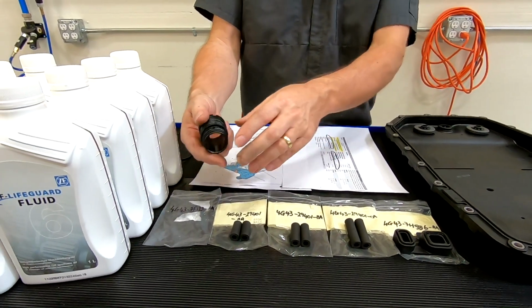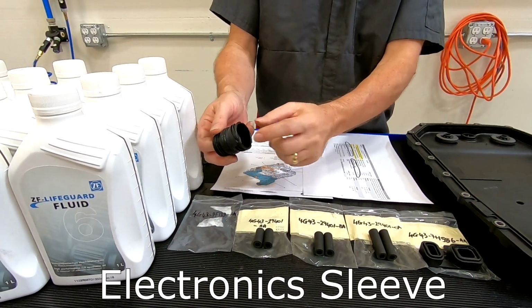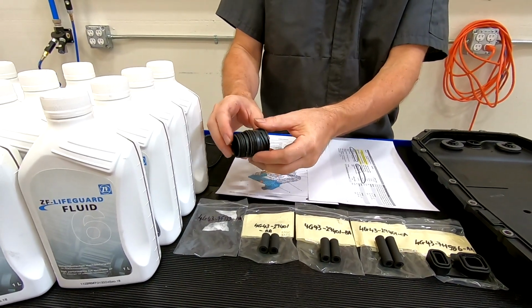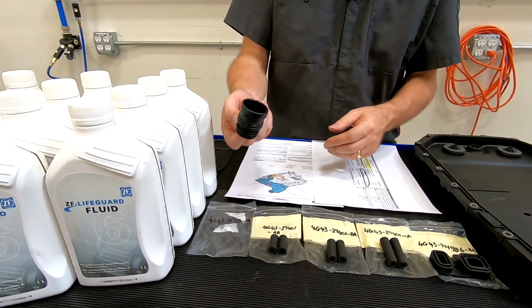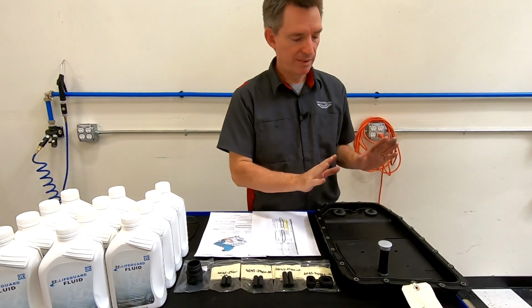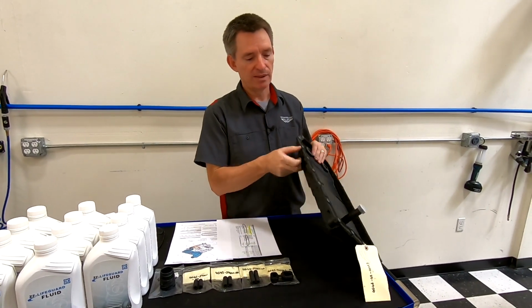And we're going to use this electronic sleeve. This is essentially where the wiring goes into the transmission, and these O-rings that seal it are notoriously known to leak. So while we're in there, we're going to change this electronic sleeve. And then we're going to change the oil and the filter.